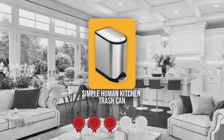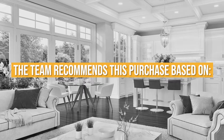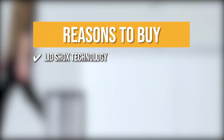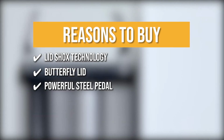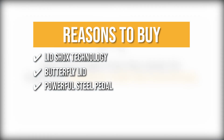TrustedShoppingGuide.com has awarded the simplehuman kitchen trash can a 4-badge rating. The team recommends its purchase based on the following: lid shock technology. This kitchen trash can slows the closing of the lid for a muted operation. Butterfly lid. This item has a lid that splits open to get all waste from countertops and low tables. Powerful steel pedal. The pedal of this product is engineered to withstand 150,000 steps or more than 20 steps in a day for 20 years.